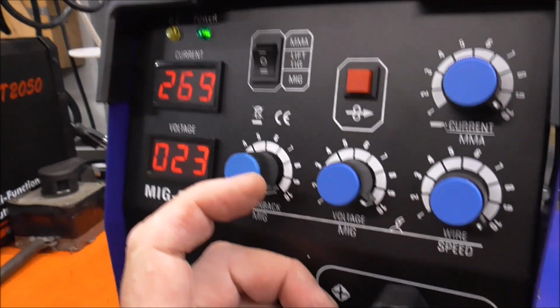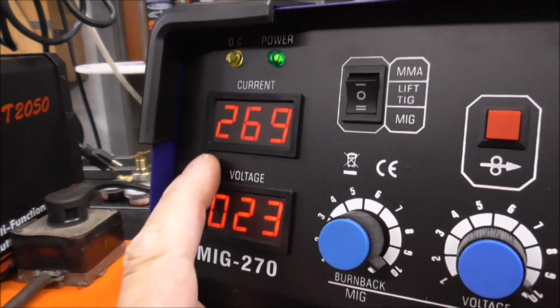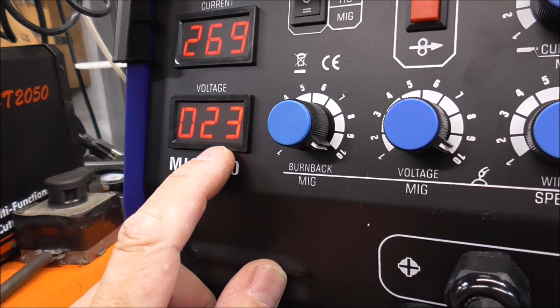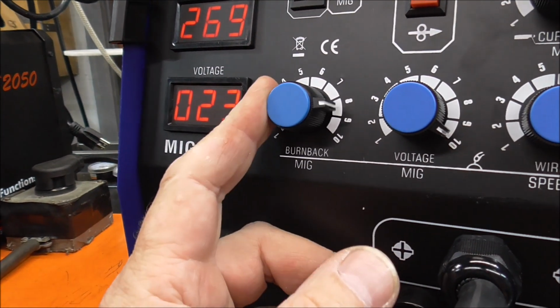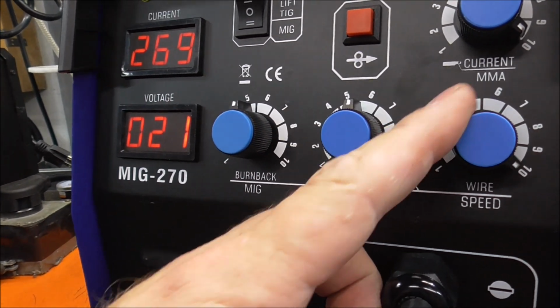Everything is pinned out right now, so it's saying it'll go 269 amps in MIG mode. I question that. And it says it'll do 23 volts. Let's burn back. We'll turn that down.